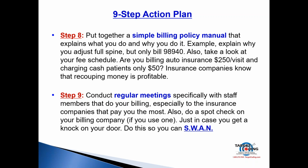If you're audited, the insurance company could go, why is this doctor treating 4 regions but only billing us for 1? Seems weird. What's going on? So have a policy, just in case you get pulled over, you have a good reason.